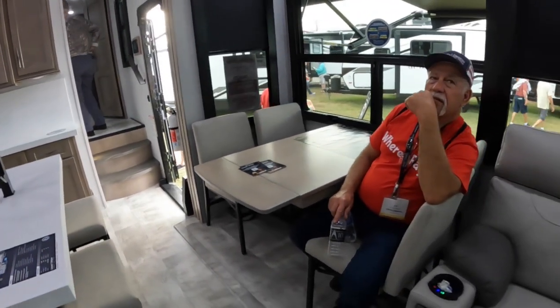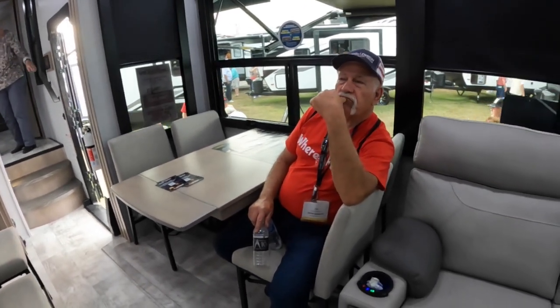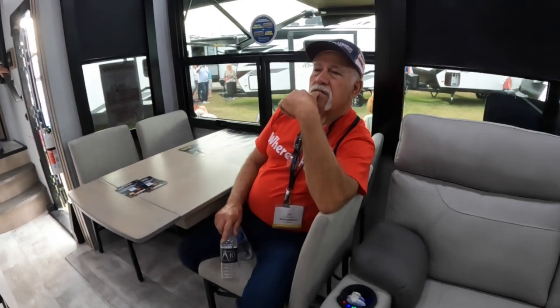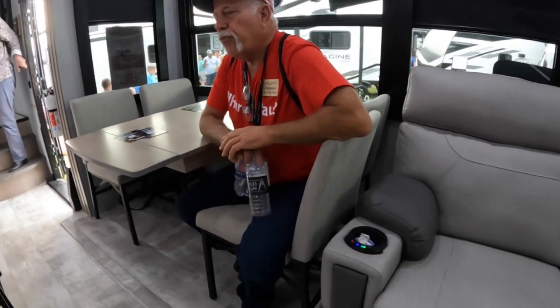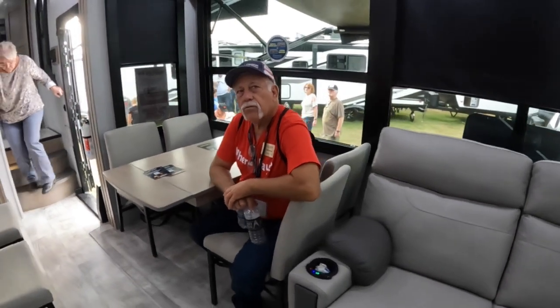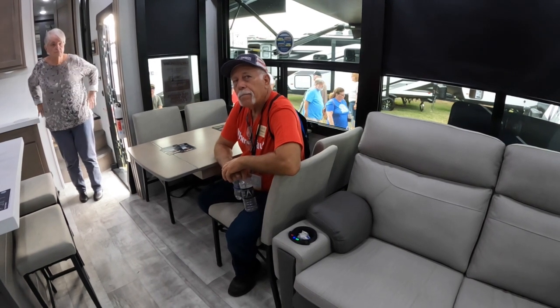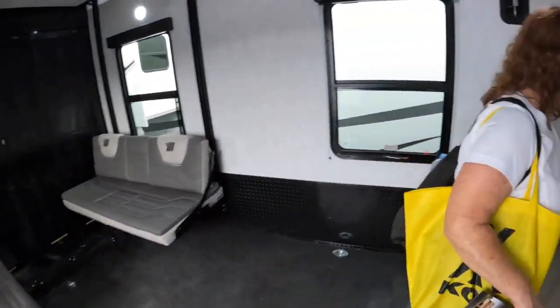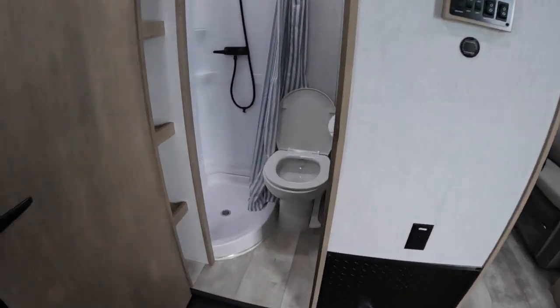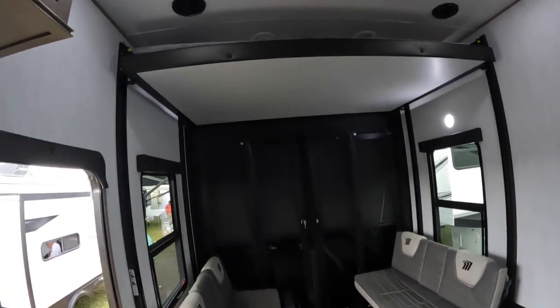So then, what do they make different besides the obvious that we may not see on this one here? Well, you have the option for 8,000-pound axles with this brake. Oh, you do? Okay. Was available when I bought mine. This says it's white. Yeah. Storage.